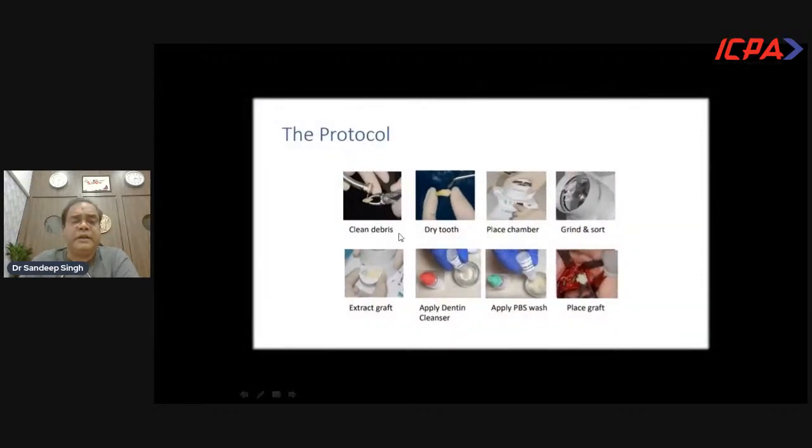This is the protocol. You clean the debris, you dry the tooth, you place it into the chamber, and let me tell you that this grinder chamber is for one-time use. I mean to say, it is for one single patient. You cannot use it for somebody else. It is not autoclavable, so it comes from the company as a treated, sterilized one. So you open it in front of the patient, and then place the tooth. And if it is a last molar or a multi-rooted tooth, you can section it up, because a tooth as a whole sometimes gets stuck in the grinder. So it is always good to section it, and you can train your assistant to prepare all these things. So you take it out, give it to him or her, and they can do all these things, and you get the readily made graft.